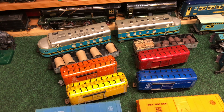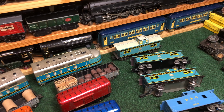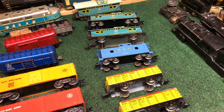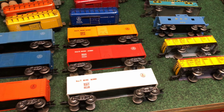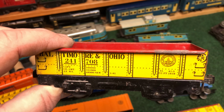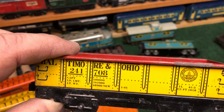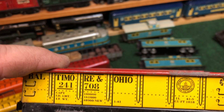And maybe it's not a surprise because the B&O was in the most populated area of the United States and America's first railroad, beginning in 1830. You can see on these little 6-inch gondolas, the logo says linking 13 great states with the nation, and it's got a picture of the Capitol.